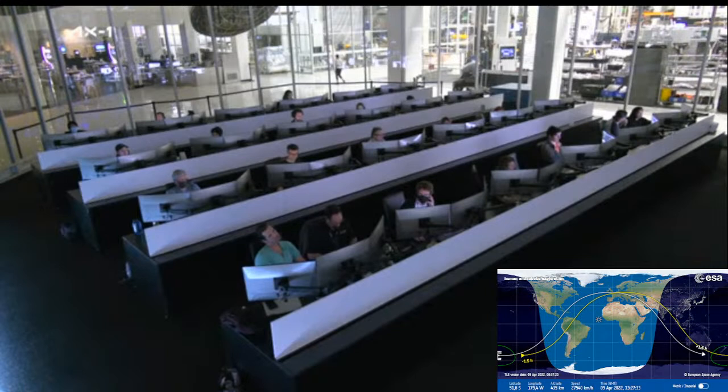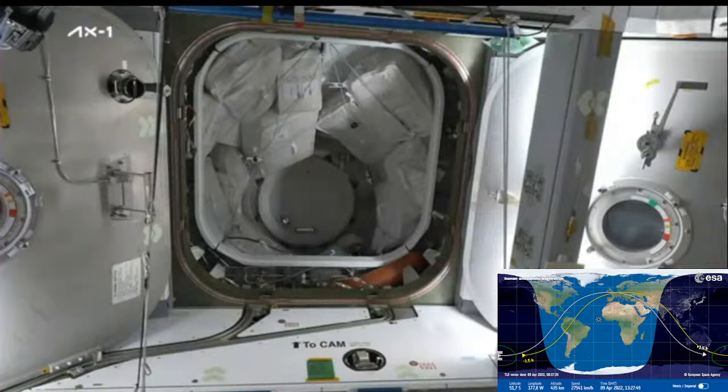Then after we confirm a good leak check, we'll be able to get the go up to the station crew to open up the hatch on their side, and then it'll be over to the SpaceX team. There's usually about 30 minutes between those two hatches being opened, the APAS coming first, followed shortly after by the Dragon hatch.